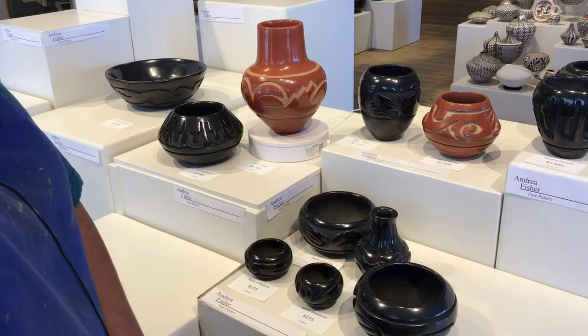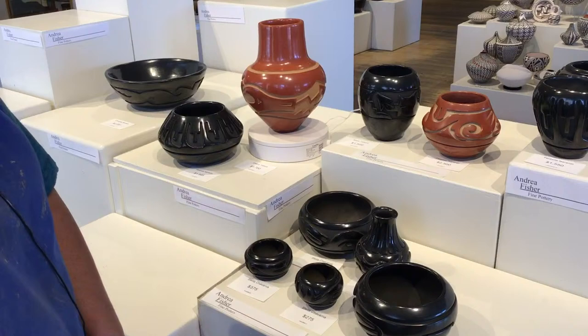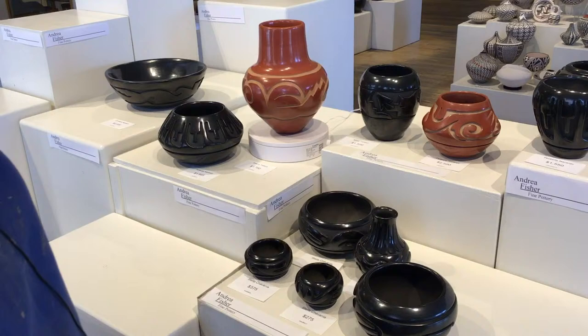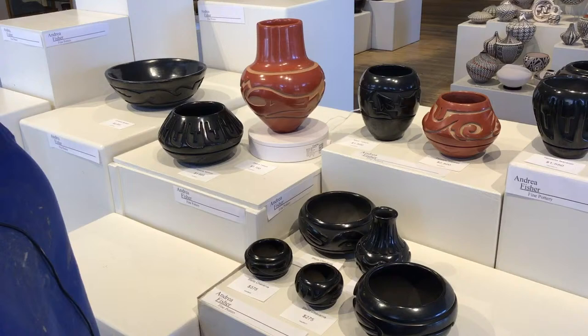Yeah. Well, and so what's your favorite part about making pots? Is it the making? Is it the carving? Is it the polishing? Is it the digging the clay? I like to polish. Oh, you like to? I get more out of polishing, making is hard. So mostly I like just the polishing.